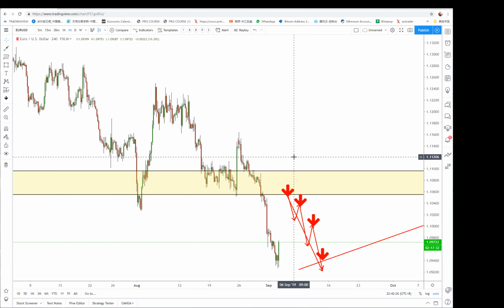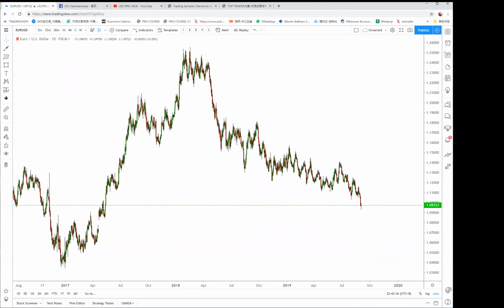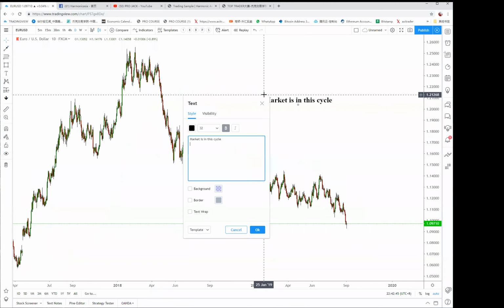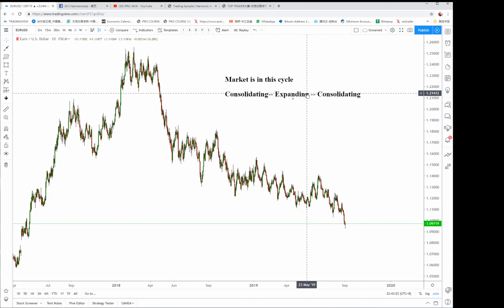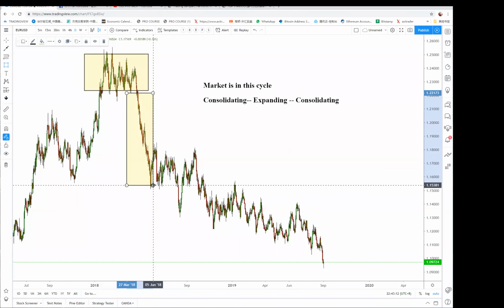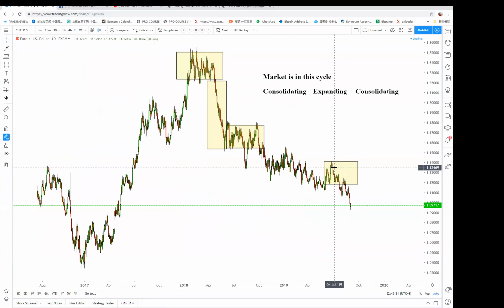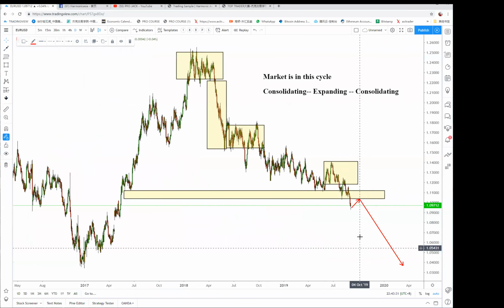How do you decide which pairs will have the best move? Well, that's very easy. Just like why I told you we are going to focus on the euro. Remember the market is in a cycle: consolidating, expanding, and then consolidating again. You have to ask yourself, where is the money? Where is the easiest way to earn money? Do you want to earn money from here, or here? Consolidating, expanding, consolidating, expanding. After so long of this sideways, do you think the euro is going to have a one-way bearish move? Maybe we expand.